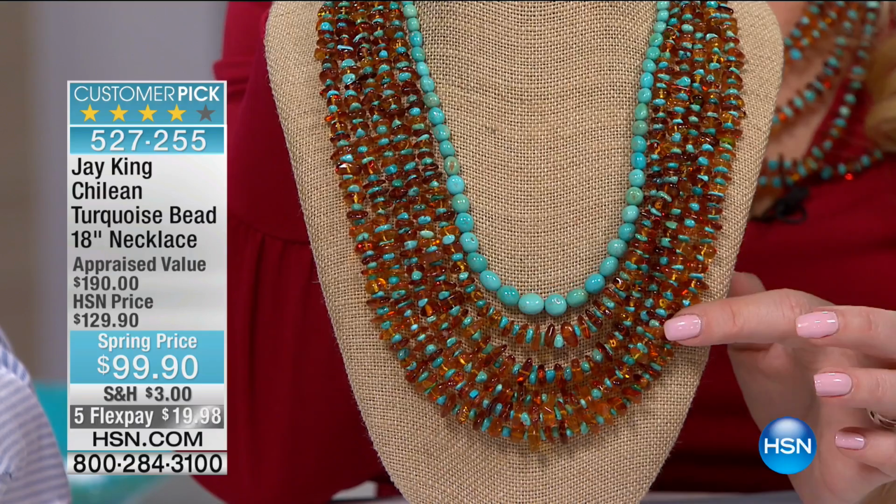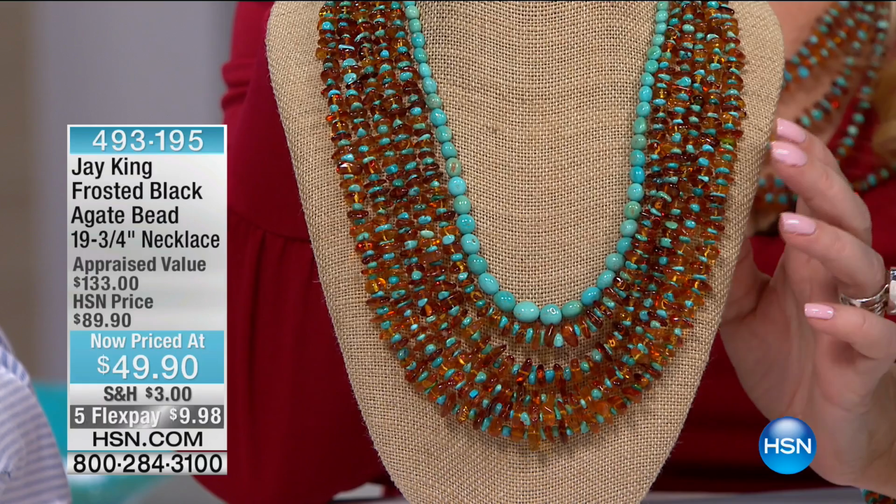We're gonna squeeze in one more item before we start our last hour. Here we go. How about frosted black agate beads? Oh, these are pretty.